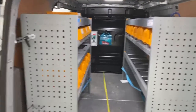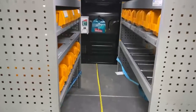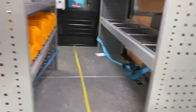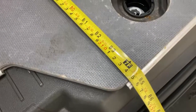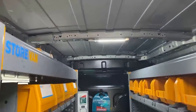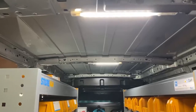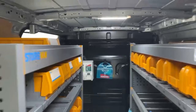Not taking into account these shelves, you would have 125 centimeters of width in between the wheel arches, but with the shelvings it's 50 centimeters in between the 2 shelves. Then you have a depth of 215 centimeters and a height of 122 centimeters to the center rib. And you can also notice you have LED lightings fitting on top of the roof. Let's take a look into the cabin now.